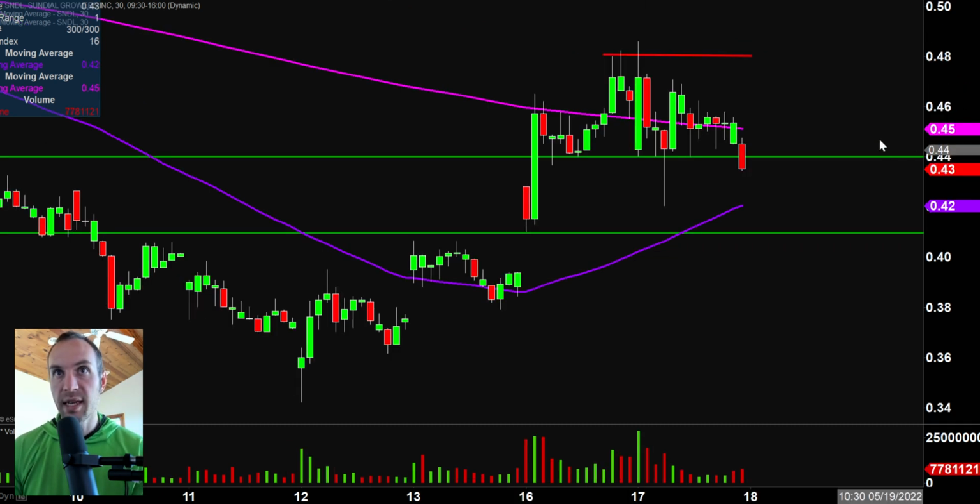Next one, SNDL, which overall was looking like a good solid day, and I lost track of it until now. So yeah, the last 30 minutes here is actually breaking down below that area of support at 44 cents, which, like I said, I've been planning on talking about this and talking about 44 cents as a level of support, but with the price now down below it, it's looking like things are a little bit more shaky.